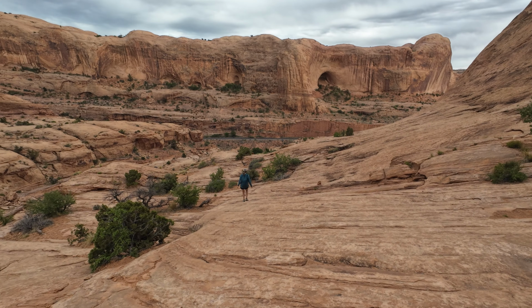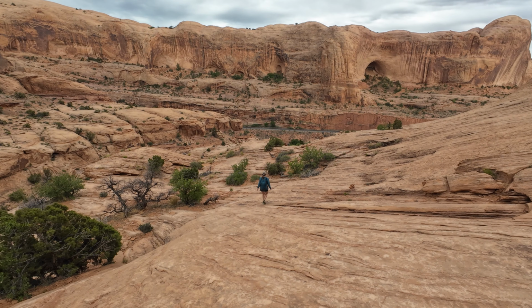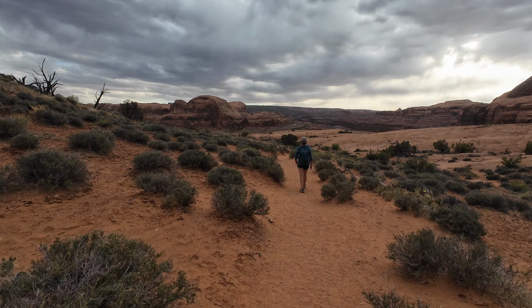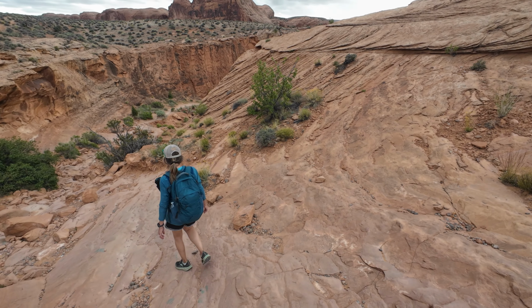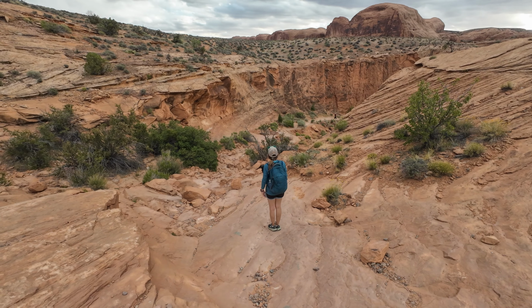Well, that's going to do it for the Corona Arch Trail. Nancy and I are now heading back to the truck. Again, that's one of my favorite trails here in Moab. Absolutely love it. It's only 2.2 miles out and back, round trip. And I just like some of the bouldering, climbing the ladder, stuff like that. Walking on the slick rock. It's not your ordinary conventional trail.